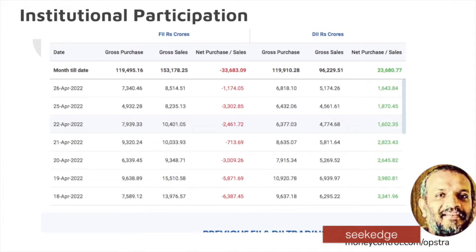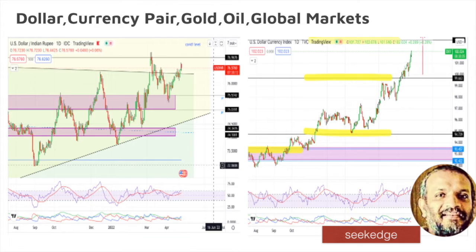Institutional participation today: another sell-off. Yesterday 3,000, the day before yesterday 2,000. Last week we had 6,000 and 5,000 crores of selling in the cash market from FIIs. Comparatively today is less, only 1,200 crores of selling has happened, but DIIs are buying an equal amount today. That's why the rest of the job was done by the retailers, so we had a green trade. The selling did not happen that much from the FIIs, but selling continuing is a worry point.